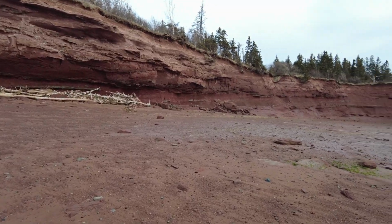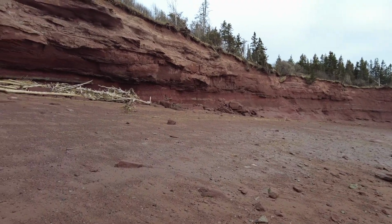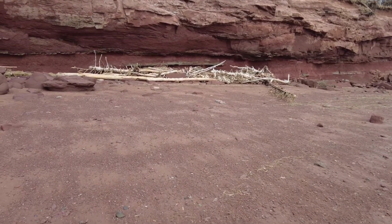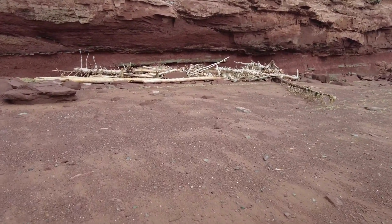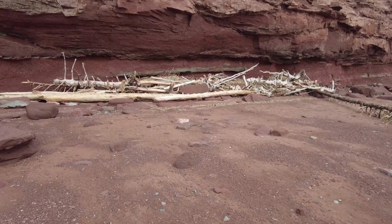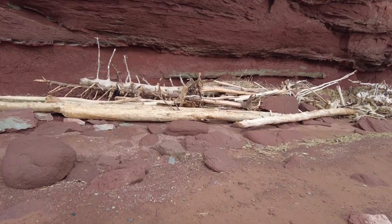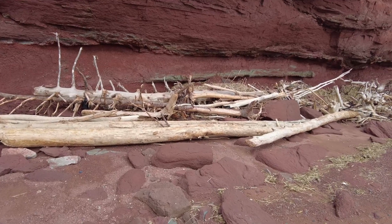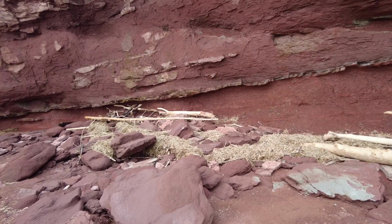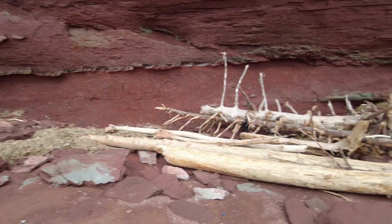It's like an amphitheatre. So these'll get washed out. Washed in, washed out, washed in. Because these are floating about. So I bet if I come tomorrow, these are probably moved.